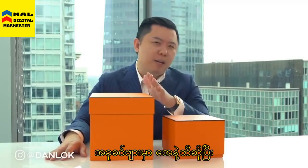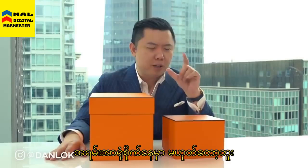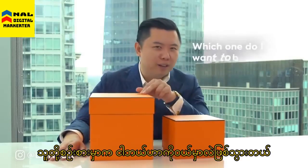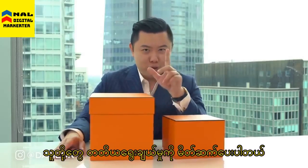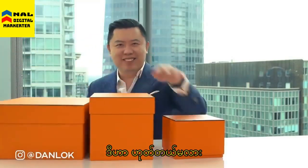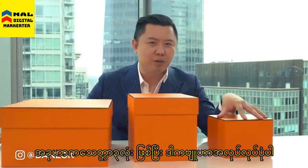Now when you give them A and B, these 2 choices, the consumer, your customer, they're not so focused on, okay, do I want to buy this or do I not want to buy it? They're thinking, which one do I want to buy? But then later on, the movie theater, they introduce a 3rd choice, which is this, right? That's the 3 boxes. And here's how the strategy works.